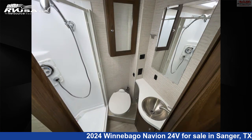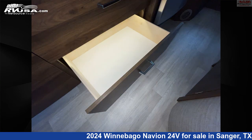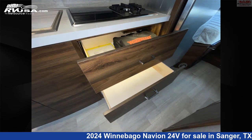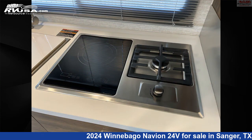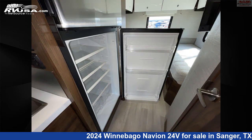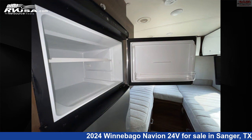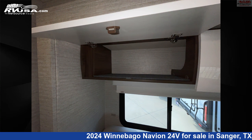This used Winnebago is 25 feet 6 inches in length and features Sleep 6, Skylight, smoke detector, external shower, carbon monoxide detector, stovetop burner, slide-out, water heater, spare tire kit, TV, awning, and 31 gallons fresh water capacity. The floor plan layout of this Class C features bunk over cab, front living area, mid-kitchen, rear bath, rear bedroom. This 2024 Winnebago Navion 24V is built on a Mercedes-Benz Sprinter chassis.